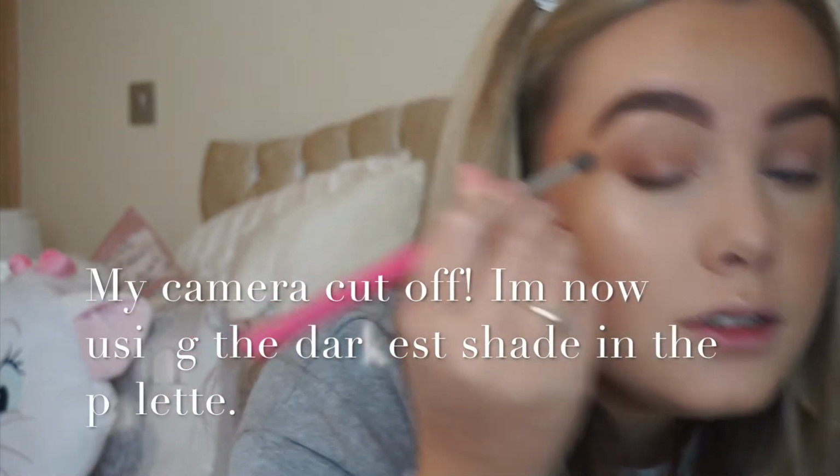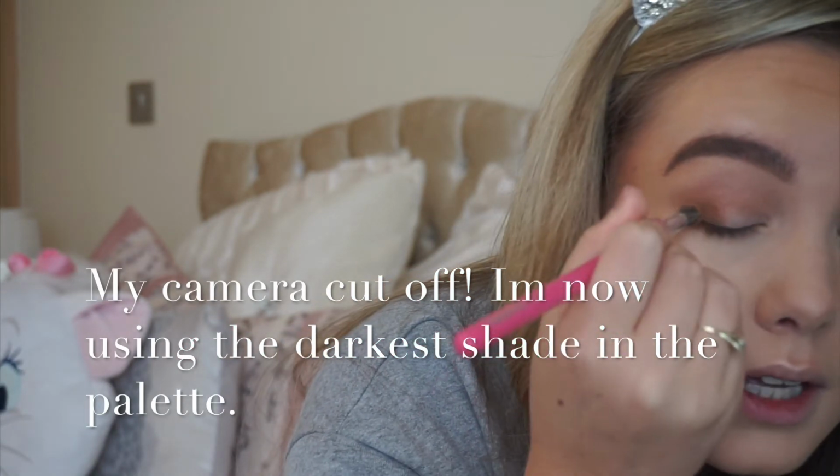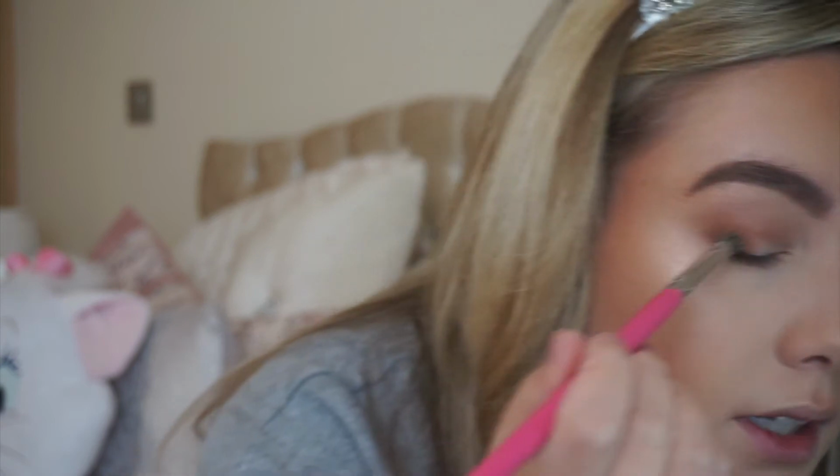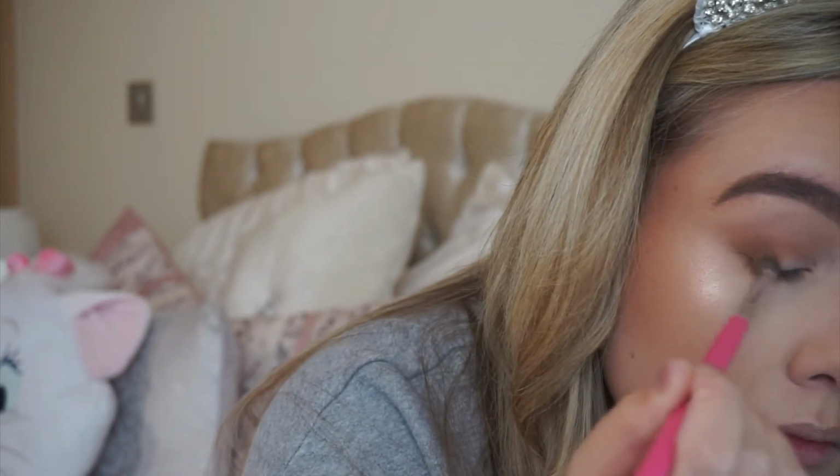Okay, so I'm taking that just on the outer corner and then slightly up into my crease. Look how pigmented that is. That's crazy. That is crazy. They blend so nice as well. I hope the camera's picking this up. And then I'm going to put that quite close to my lash line underneath.